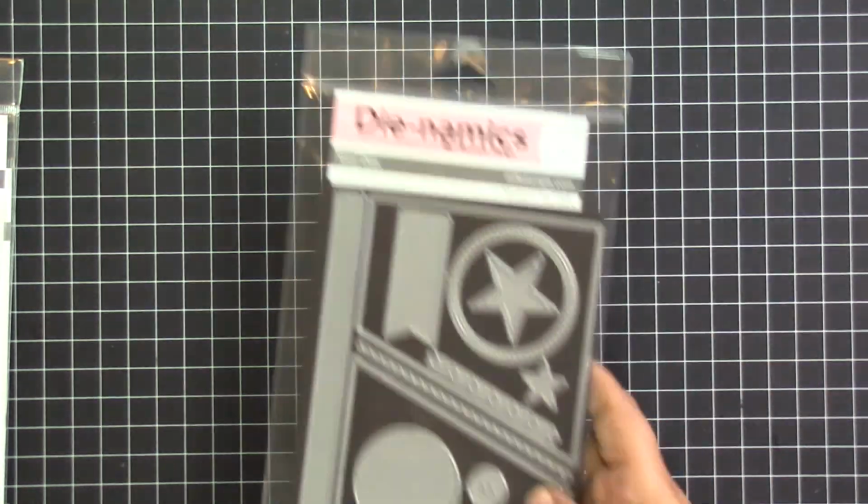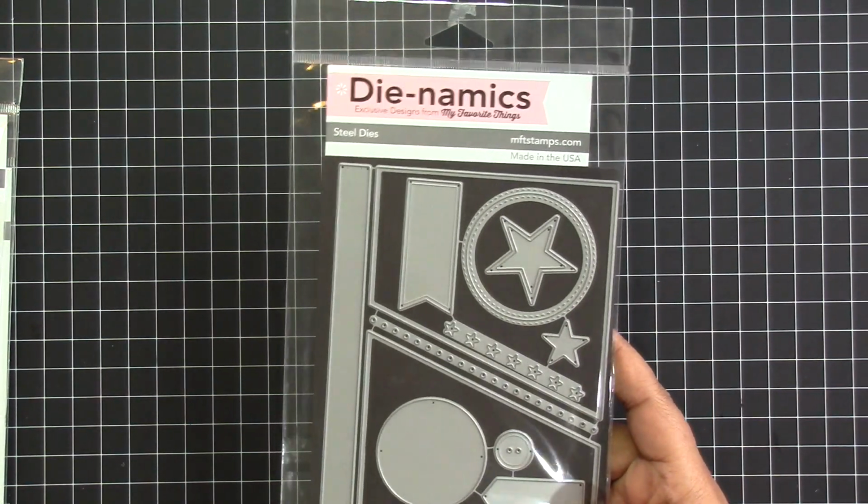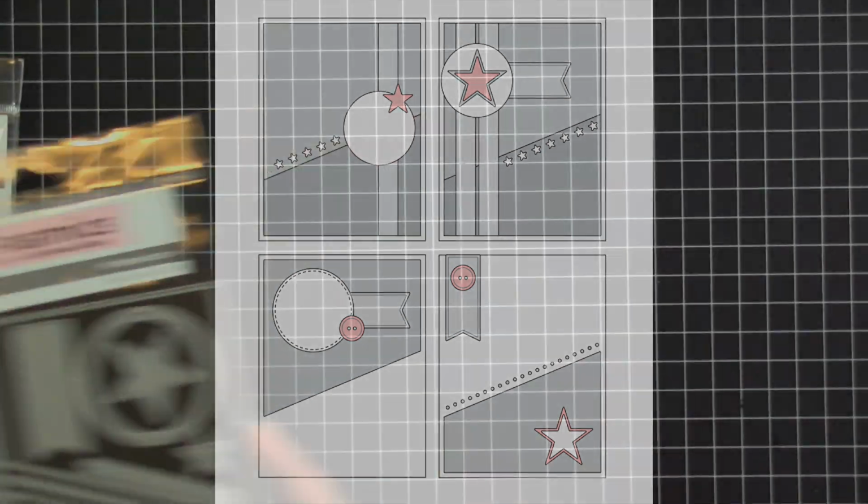But I did also order blueprints. What blueprints are is a collection of dies that are meant for you to build a card with. I run into a problem quite a bit where I'm short on time, I really want to make a card, but either I don't feel like going through the entire process of figuring something out, or I don't want to pull out a ton of supplies. So I ended up ordering two new sets of blueprints. This one is called Blueprints 18, and I'll show you the different configurations that are suggested with these. This is like a card builder die set. And I also picked up Blueprints 24.